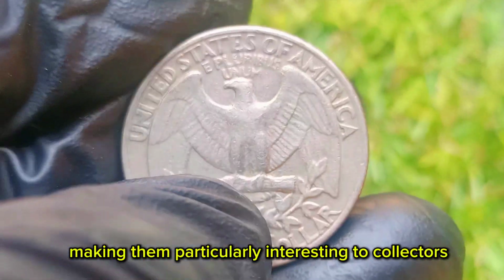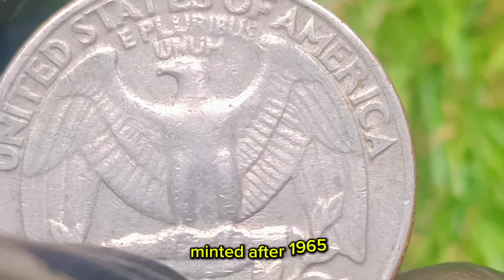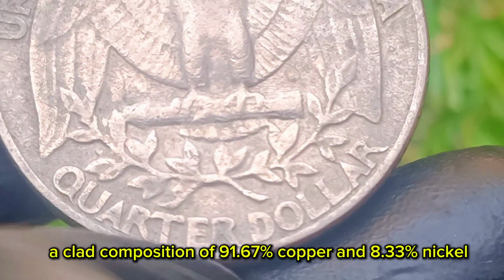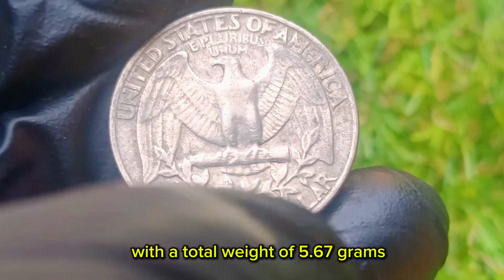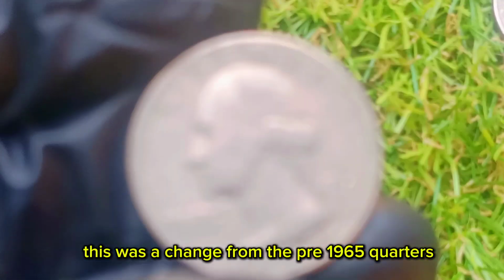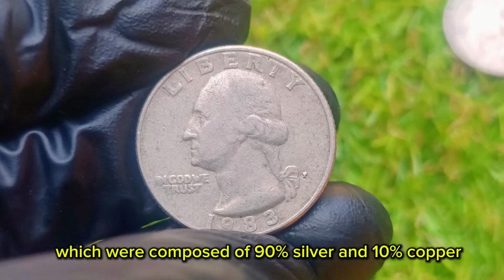The coin's composition in 1983 was the same as other quarters minted after 1965, a clad composition of 91.67% copper and 8.33% nickel, with a total weight of 5.67 grams. This was a change from the pre-1965 quarters, which were composed of 90% silver and 10% copper.